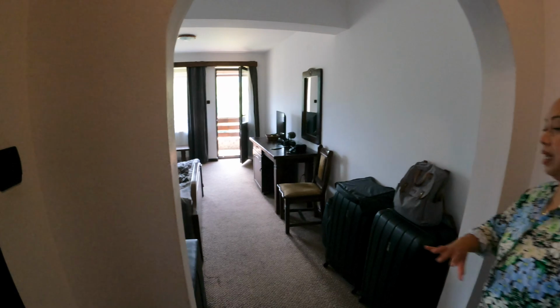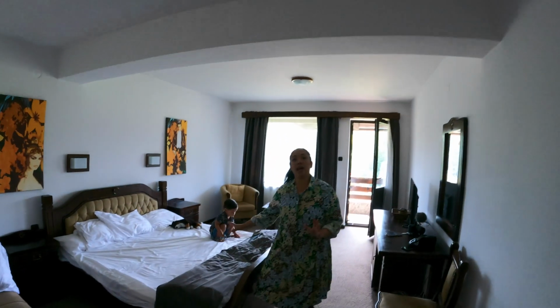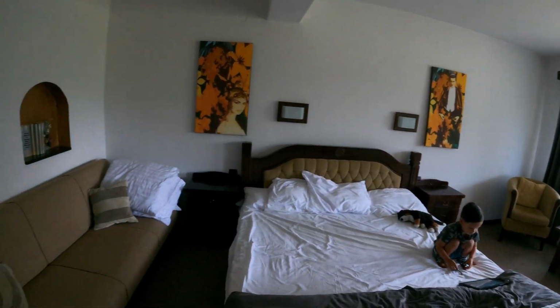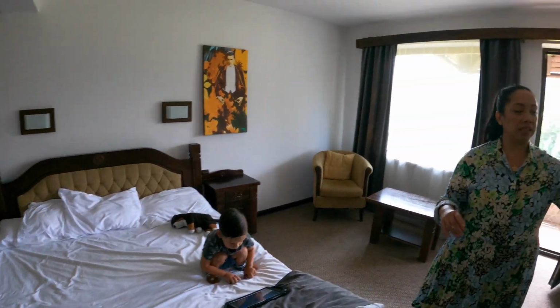And then towards here on the right side, right away you will see the bed. We have a bed and a sofa bed over there. And over here is the TV and a mirror and a desk.